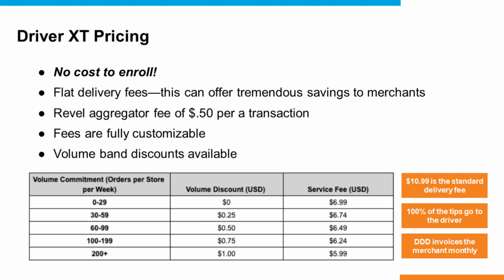There is no cost or subscription fees to enroll for Driver XT. Pricing is again based on a flat delivery fee, which starts at $6.99 per delivery. In addition to the DoorDash flat fee, Revel charges 50 cents per transaction, so add 50 cents to the fees you see here. Moreover, there are volume discounts which can bring the price down up to $1 per delivery. Note that the standard delivery fee with DoorDash Drive without the integration with our POS to merchants is $10.99. So you are seeing a significant discount by signing up for Driver XT.